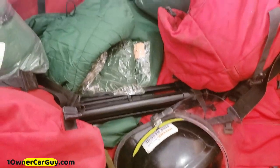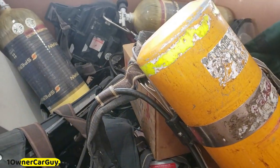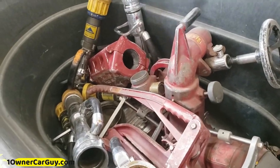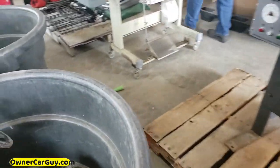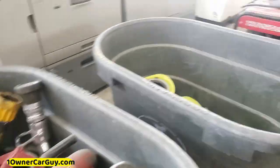Seriously? Whoa. Fire and rescue equipment. Wow, oxygen and everything. Diving equipment? No, this is fire equipment. Babe, look in here. It's all fire equipment. Oh, wow. That is too. Wow. Babe, it's the end of the fire hose. Pretty cool.